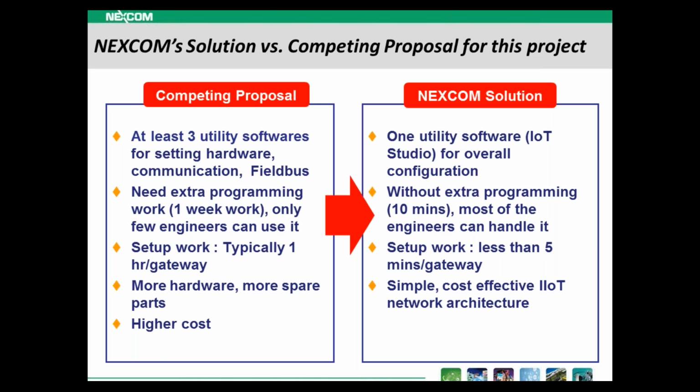The engineer only has to deal with one software utility to configure the overall configuration, and we have done the software development. All you have to do is drag the function nodes you need into the box, link all the nodes together, and then key in the information to access the data. And it takes less than 5 minutes.